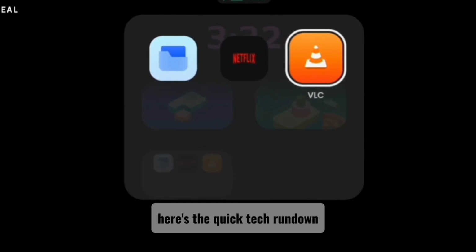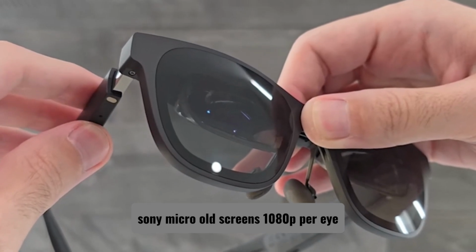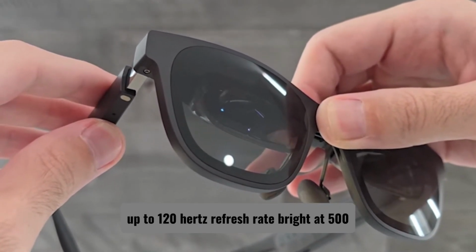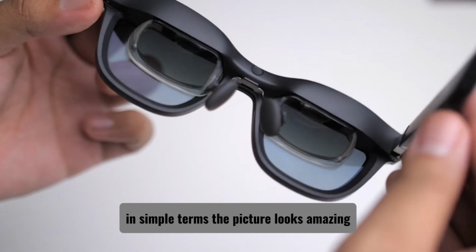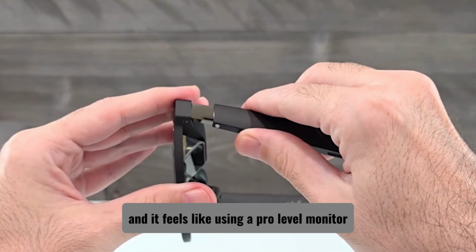Here's the quick tech rundown. Sony Micro OLED screens, 1080p per eye, up to 120Hz refresh rate, bright at 500 nits, certified for top color quality. In simple terms, the picture looks amazing, and it feels like using a pro-level monitor, but in glasses.